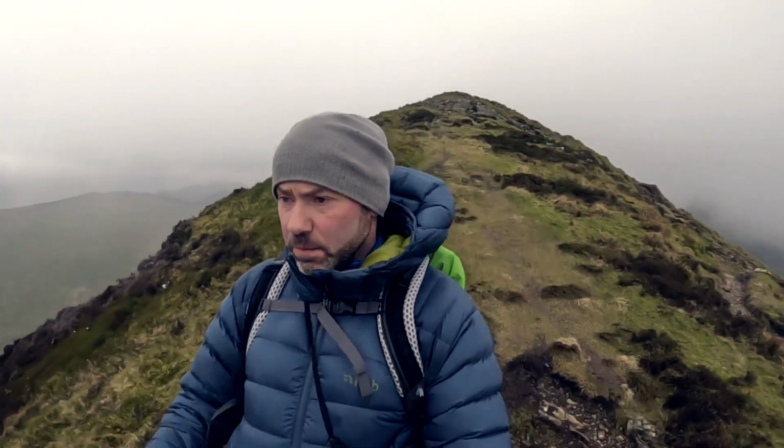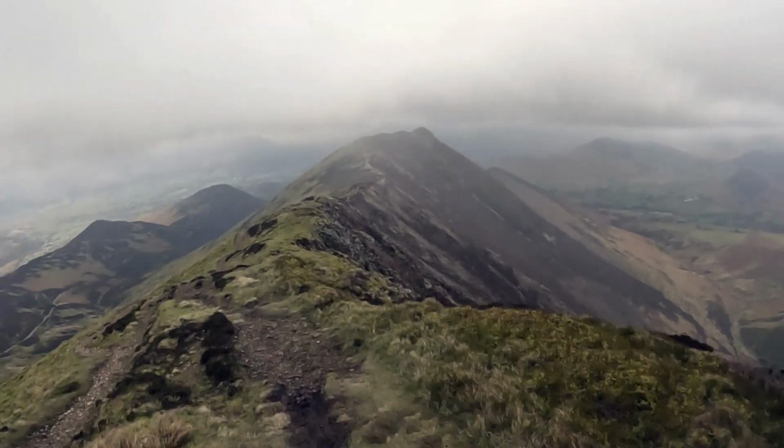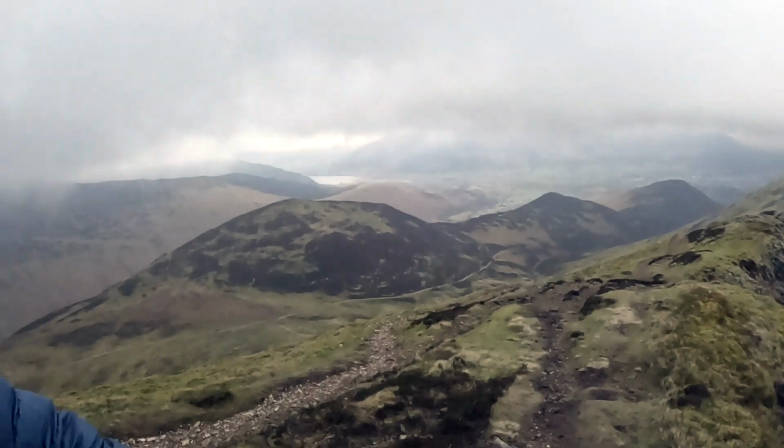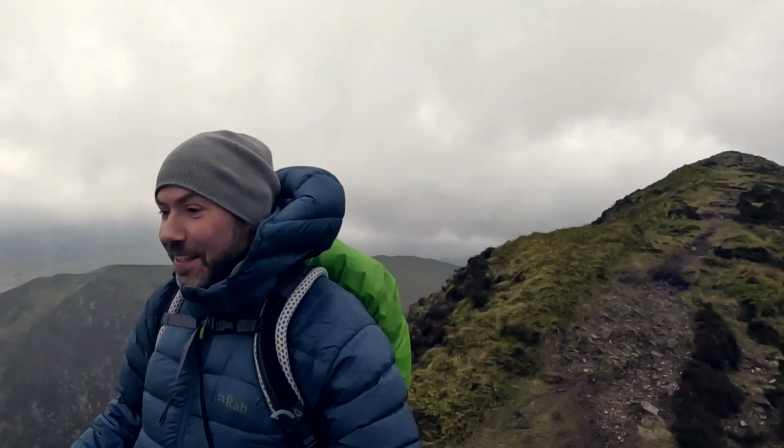you can see the side, so it's great views going across to Causey Pike. I'll just show it you so you can see the valley as it splits away there. So yeah, good run, good views. I can just about see because the cloud is at my level right now. But I'm going to get away with it, I think.